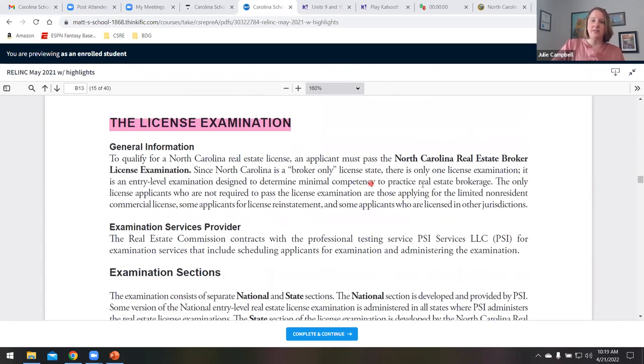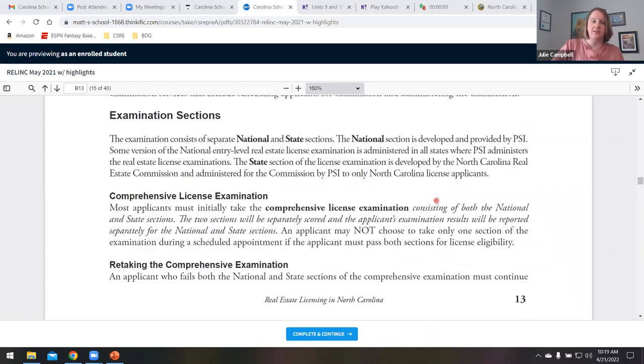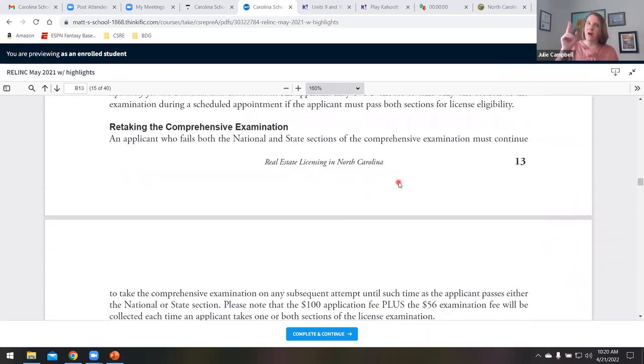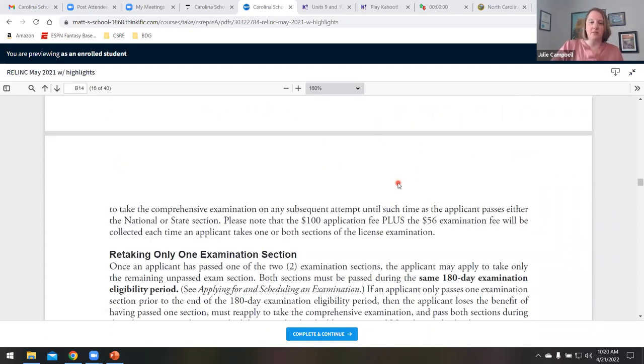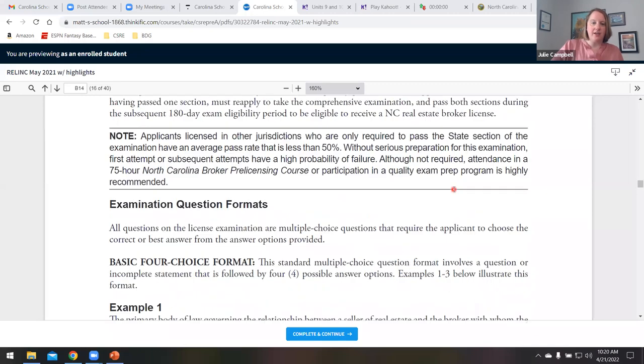This section, the license examination, goes through your state exam. It talks about the two different sections, the national section and the state section. It talks about retaking. If you fail either section, you have to go back and retake it. Again, it's $156 every time you go. Your application's good for 180 days.